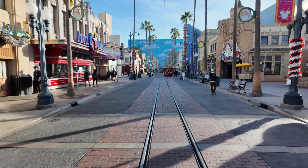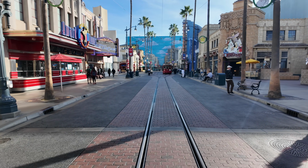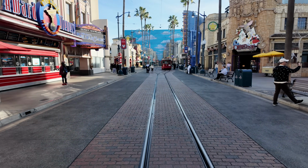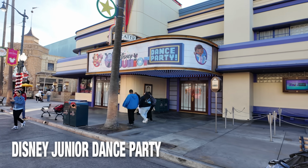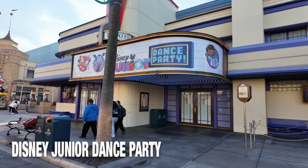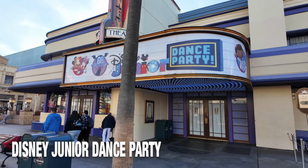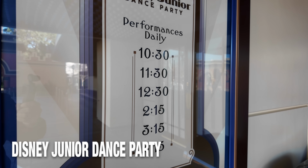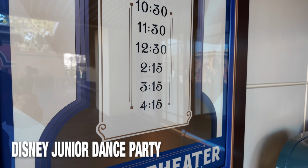We're going to begin on Sunset Boulevard right at the front of the park, and this year we're including attractions, not just rides. Off to the right is the Disney Junior Dance Party. This is a show aimed at little kids, and we haven't done it in a long while, so I don't have any footage. However, here's their current daily performance schedule as of the time of this filming.